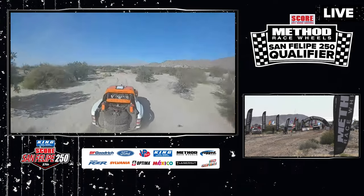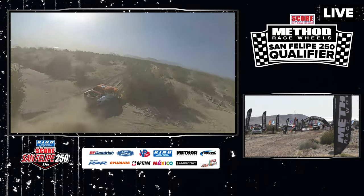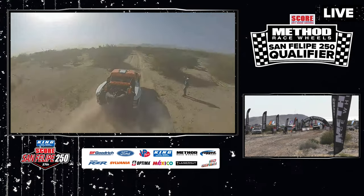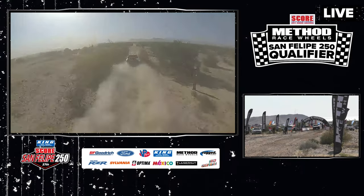No, maybe it's the one further up down the road. Looking smooth and fast. That's what it takes. Like Fish was saying earlier, these spec trucks, you don't want to give up anything.